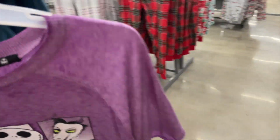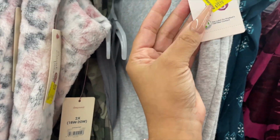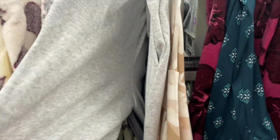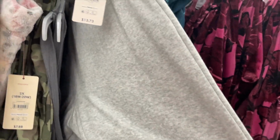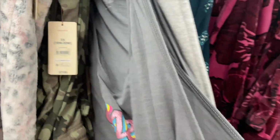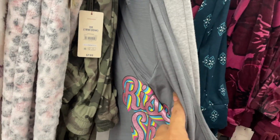Maybe, yeah, I'll probably get this one for my daughter. And I think that is it for this little section here. This one's only $3. These are super cute. They're size small. I'll get that for my daughter. And then I think there was some other ones here. Can't really see. I got a couple of these last time I was here.